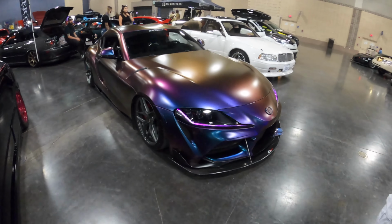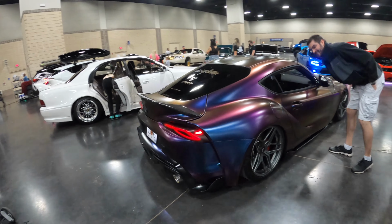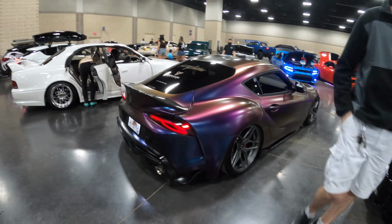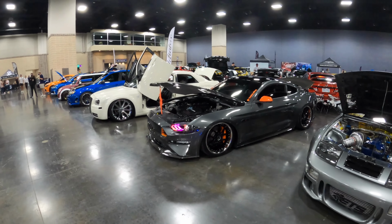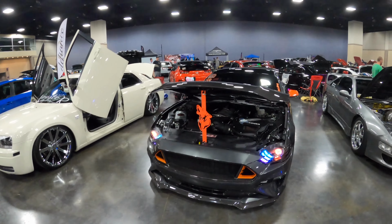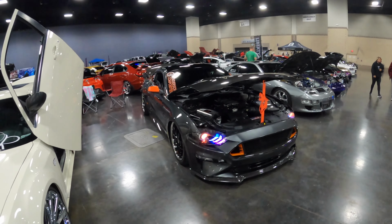That's clean. Is this on bags? Looks like it. I mean, it's low. Yeah, I see the tank. It's on bags. Yeah. I like the wheels too. I like that a lot. Oh, this is clean. This looks good. Not too much orange. Anderson Composites hood on bags.